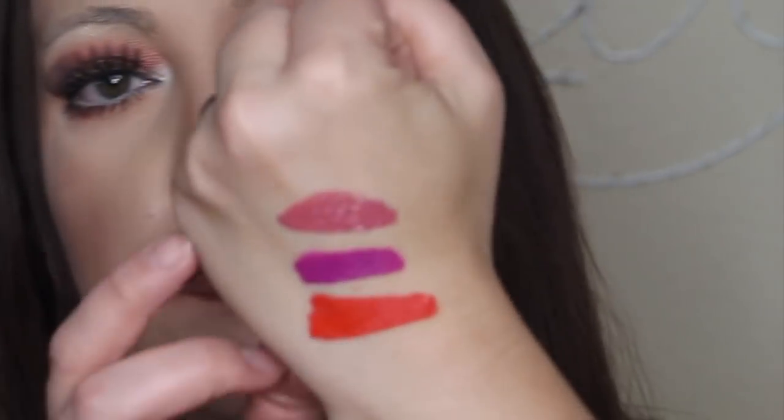What I like about Anastasia's glosses is that they're different formulations. They have some that are glitter, some that are just kind of plain like this one, and then you have some that are deeper that don't have a whole lot of actual gloss qualities, but more of a liquid lipstick. This one is in the shade Parfait, and this one is more what I'm talking about with that glitter in it rather than just a regular lip gloss. It has more of a metallic finish.